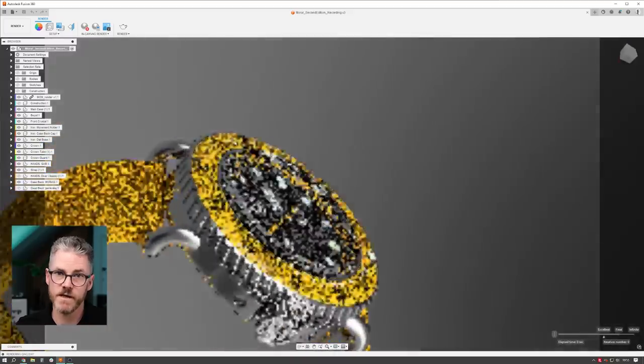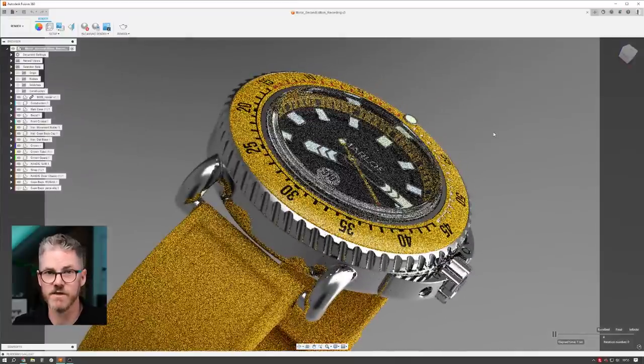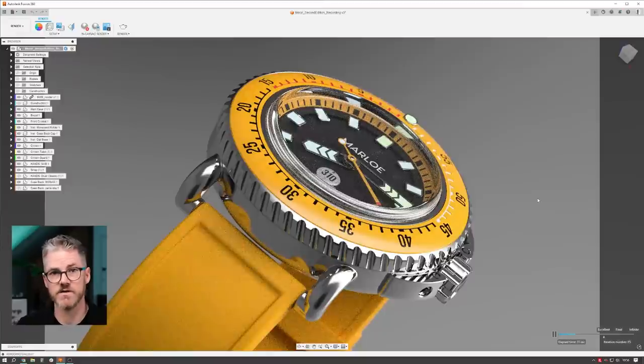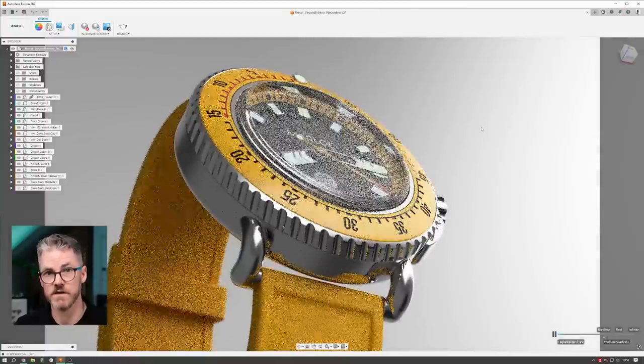The final thing I'll mention about Fusion is the magnificent physics-based rendering engine built directly into the program. In a few clicks, I can apply physics-based materials, textures, finishes, and then apply physics-based lighting to the object. This is great because it renders refractions and reflections accurately.